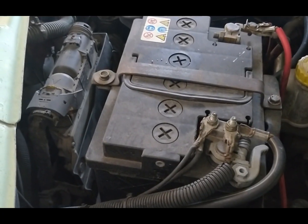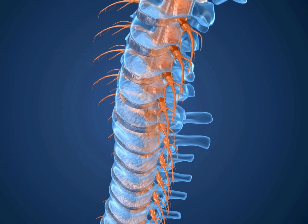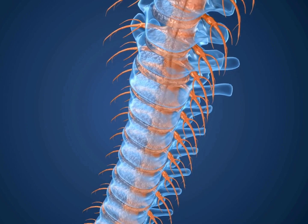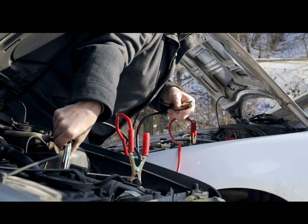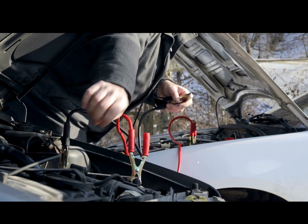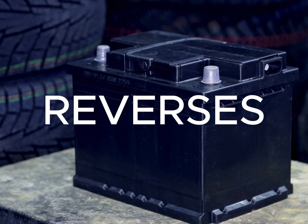You can think of it as kind of like taking 2 batteries, a live one and a dead one, and connecting them together, with your spinal cord acting like the jumper cables between them. When you connect the 2 cables, the arousal process begins, with orgasm following shortly after. But when you disconnect the cables, the process reverses. Think about it.